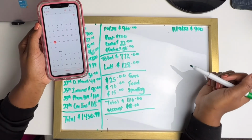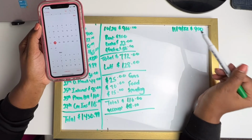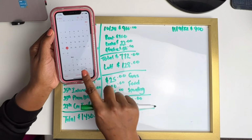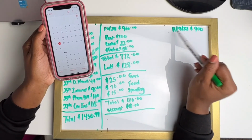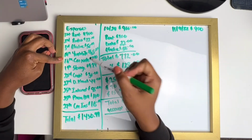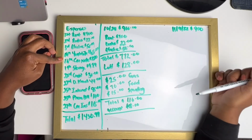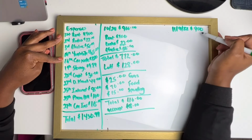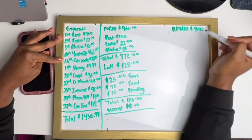So what I want to do is look at the 4th, my next paycheck, but I also need to look at the paycheck on the 11th to see what bills would come out between the 4th and the 11th. Well, do I have any bills? I have absolutely no bills that come out between the 4th and the 11th of the month. So guess what? This whole $900 I can allocate to so many different things.